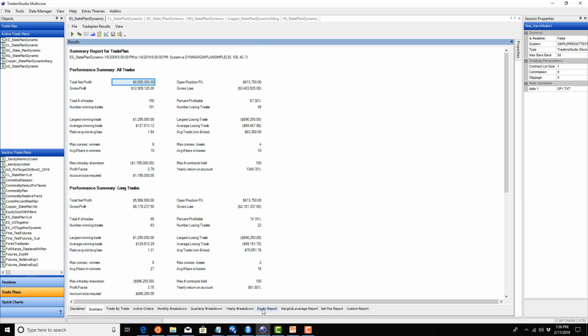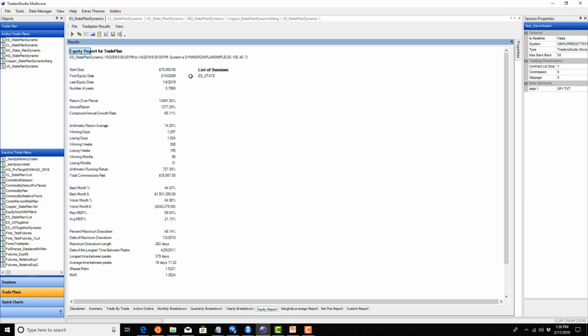Let's look at the equity reports on all these because that's what's important. Our compound annual growth rate goes to 65% with reinvestment, but our max drawdown is now 48%. That's a Sharpe ratio of 1.52 and a MAR around 1.35. On the crude example, that's a 58.62% compound growth rate with a 42.90% drawdown, but 1.18 on the Sharpe ratio and a 1.36 plus on the MAR.